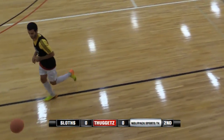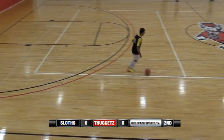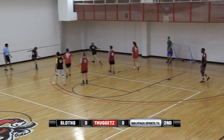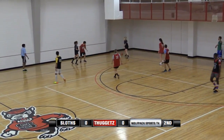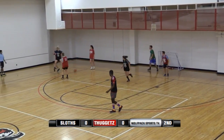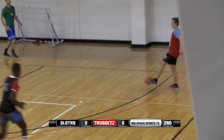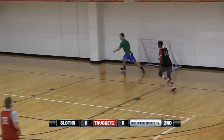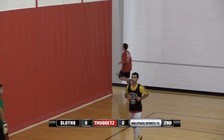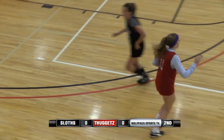Almost up to where we are, but it stays in play, and the Sloths will gain possession down in their own end. Back up, no defense there from the Thuggetz. That shot high and wide off the wall. Taken back in the corner now by the Thuggetz. That one swatted out the cross by the keeper. Trickles back in on the keeper of the Thuggetz. He'll roll it out. Pressure put on now, and it will be cleared out by the keeper and out of play, and now a much needed substitution for the Thuggetz.